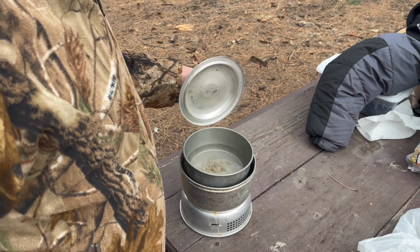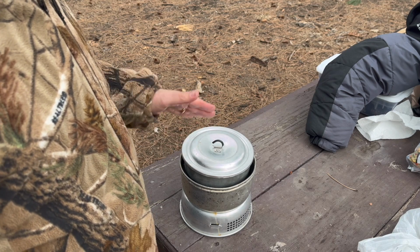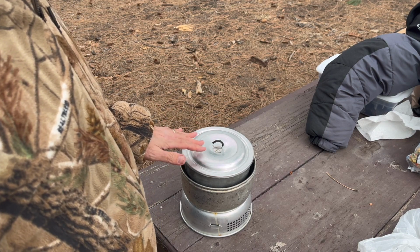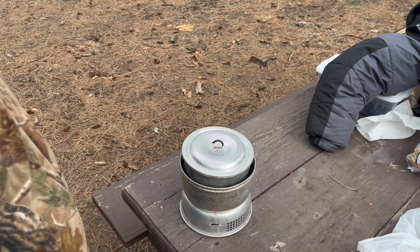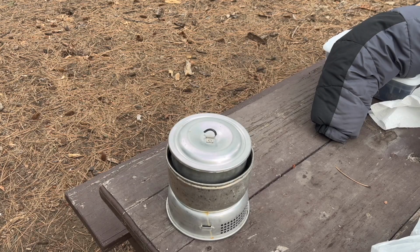Let's see how we're doing here. Okay, almost to a boil. So I have the simmer plate on there, so it takes a little longer to come to a boil, but it'll simmer the noodles far better. Okay, so it looks like our water's boiling.